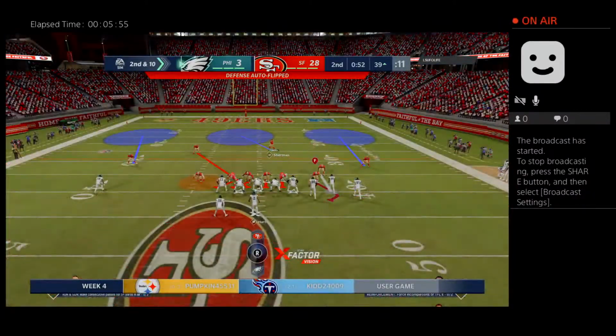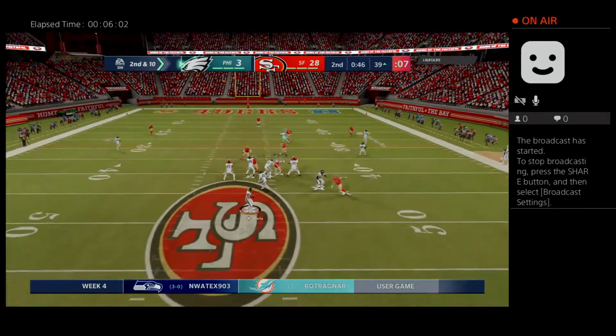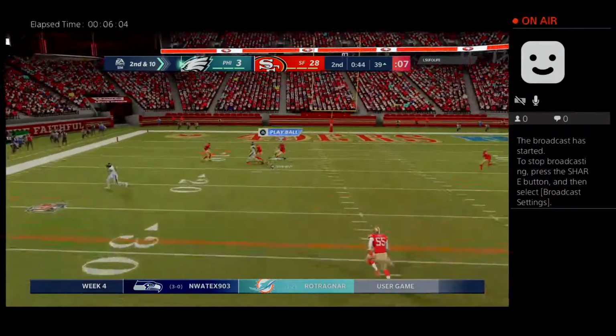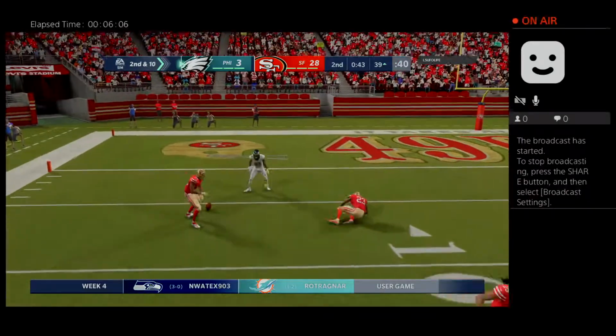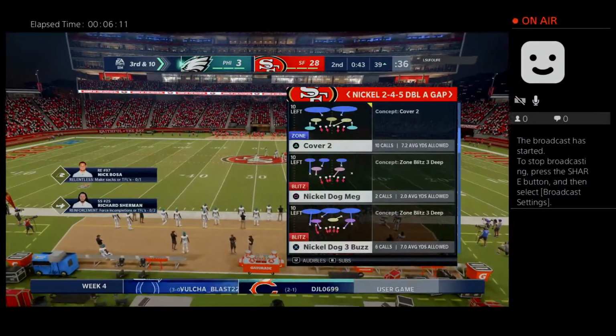So after the run for no gain, here's 2nd and 10. From the gun, it's Hurts. Deep ball for Goodwin. And this one incomplete. Too much contact to hold on to that one, and it's 3rd down.